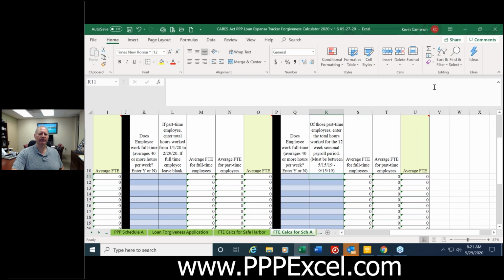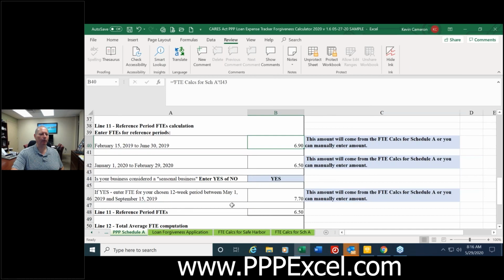The third measurement period is, if you're a qualified seasonal employer, you can pick any 12-week period between May 15th, 2019 and September 15th, 2019. You can pick any 12-week period you choose, and obviously you want to pick the one that gives you the lowest number of FTEs, and I'll explain why in a minute. So in Sample's case, I just forced them to be a seasonal employer so we could see the example. Again, all the math is relatively the same. You just have to calculate more hour runs on that, or elect the 0.5 for the part-time employees.